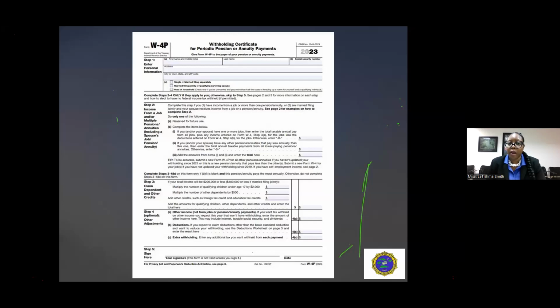As indicated prior, you could include your personal information on step 1, select the filing status that's applicable to you, and you could use the filing status based on what is on your 2021 return, sign and date the form, and submit it to your GERS location. Okay, thank you.